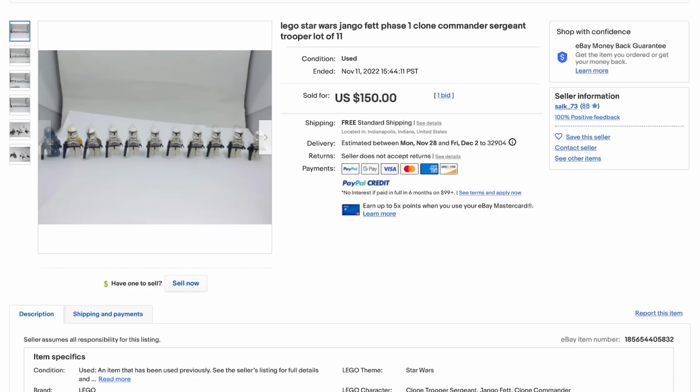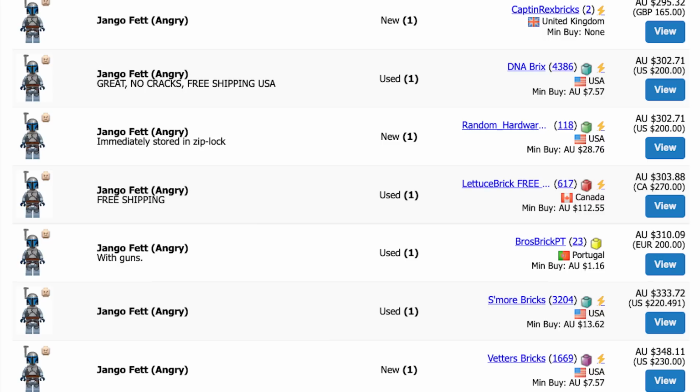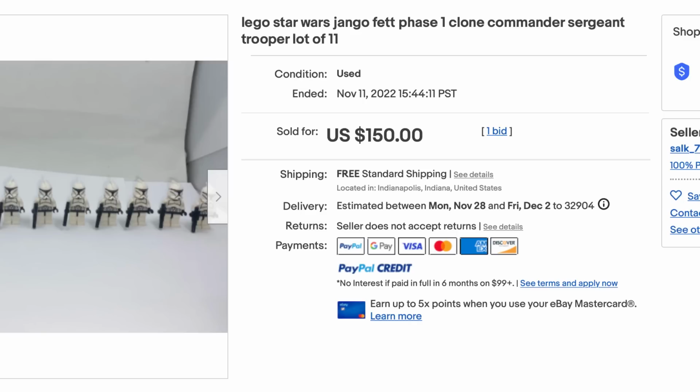It was a LEGO Star Wars Jango Fett Phase 1 Clone Commander Sergeant Trooper lot of 11, end quote. So I saw this lot and I looked at the pictures, and I saw that the Jango Fett looked like he had the angry face for Jango Fett. And so I go on Bricklink and I look up the price of the angry face Jango Fett, because I know it's the more expensive one, but I just don't know the price of every figure at all times. I look it up, and the cheapest in the US right now is $180. And of course, this lot being sold for $160.